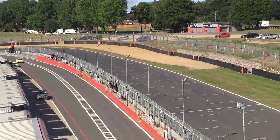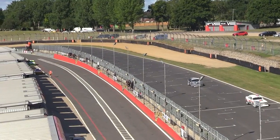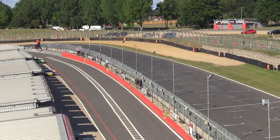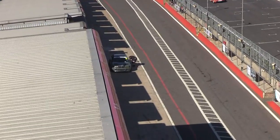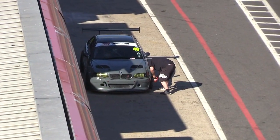We've got Sapra in the pits. In fact, you're looking at him. He's just come into the pits, says Sapra. We just panned down. He's the BMW, the silver BMW. You can see right there. That is Sapra. He's currently running in 4th place in this qualifying session. The car you're looking at, just checking tyre pressures there.